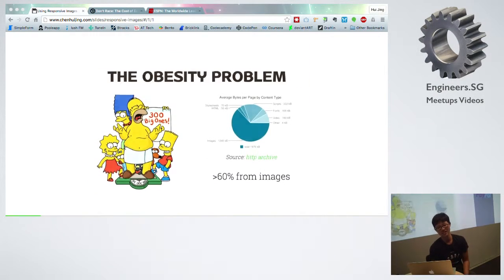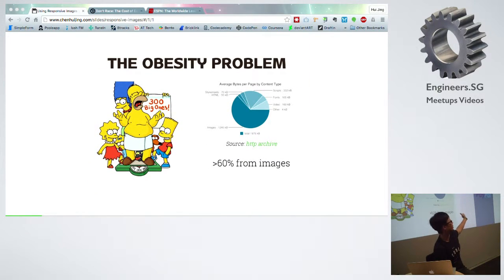So we end up with websites that have an obesity problem. This is data from October of this year: the average page weight is almost 2 megabytes, and more than 60% comes from images. Most of us will use Gulp or Grunt, write our code so that we minify and gzip it, and when it loads it's only 3 kb. But at the end of the day, it's like you're doing finger curls to lose weight, because the problem is actually the images.